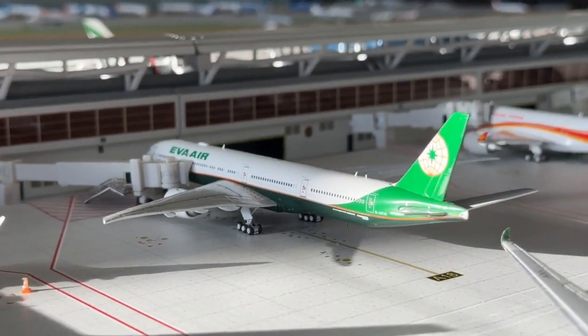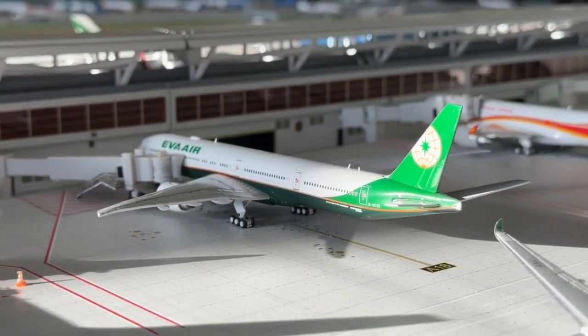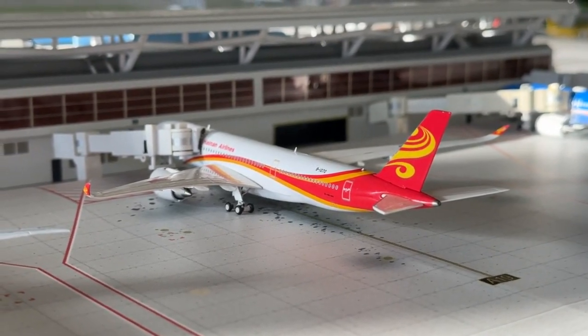As we continue with Star Alliance, here's the EVA Air Boeing 777-300ER, and this aircraft's coming in from Taipei, so very cool to see that one right there. Got some independent carriers over here, which is really cool, beginning with the Hainan Airlines Airbus A350.